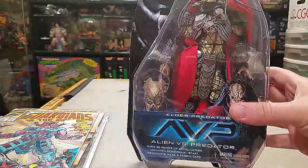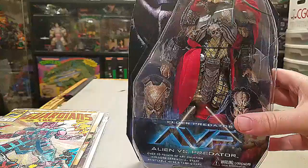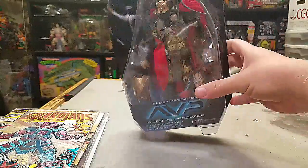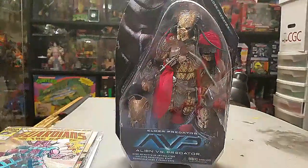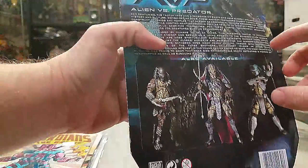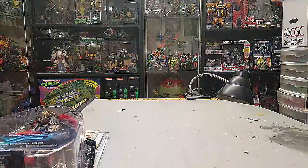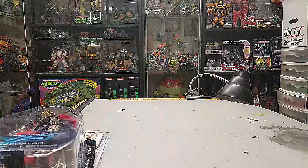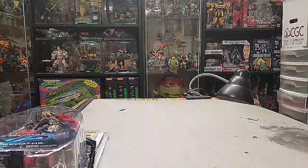Then some new figures before I get into all the cool used stuff I found. Got an Elder Predator. Can't see him. Got one of the Elder Predators from NECA. It's the only one out of the set I wanted. I did kind of like the Serpent Predator, but he's the only one who I thought looked different enough, and that's the only reason I buy any Predators anymore, if I think they look different enough, because most of them just look so similar.